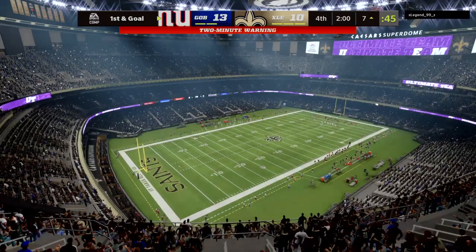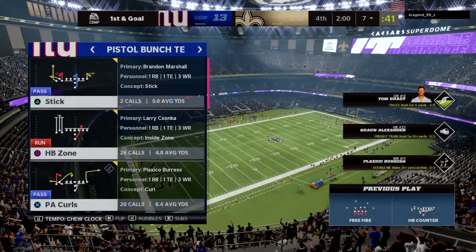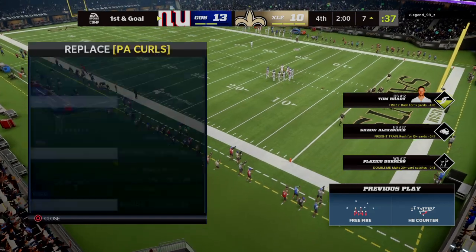So it's Giants football here as we welcome you back. The Giants going to go ahead and use the first of their timeouts. That'll leave them with 2 remaining. We'll be back after this.